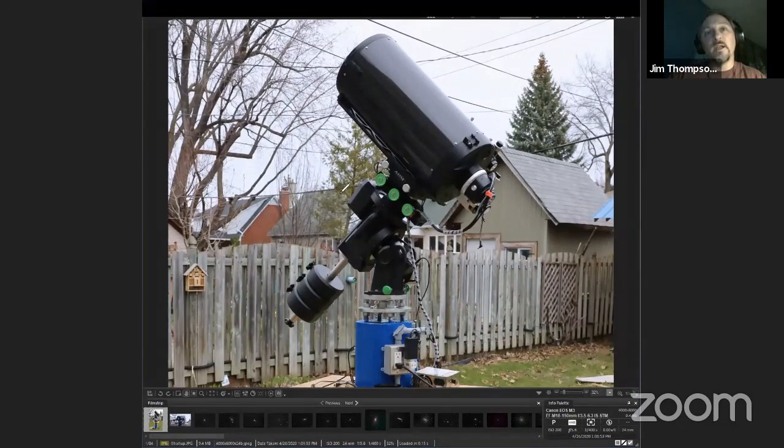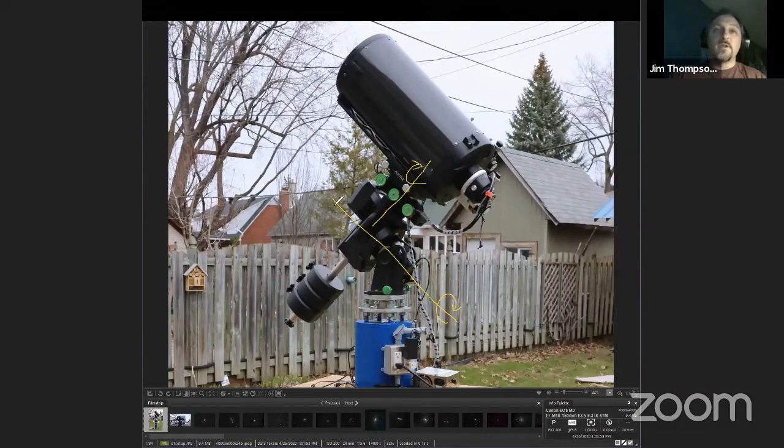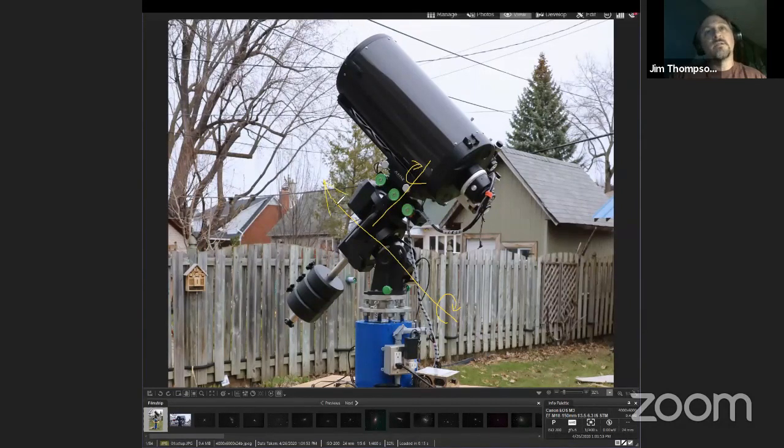So there's an axis here. That's the right ascension axis. So it can rotate about that. And then there's an axis here. That's the declination axis. And the right ascension axis, as part of the setup of the mount, is pointed directly at the North Celestial Pole. So very, very close to Polaris in the sky.